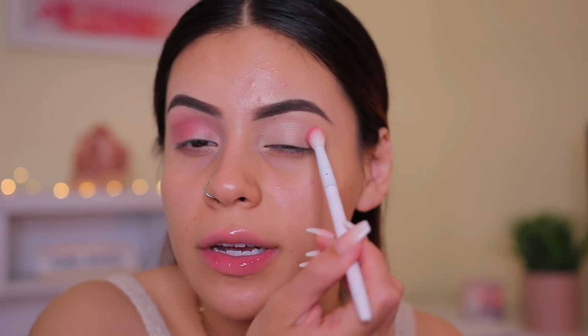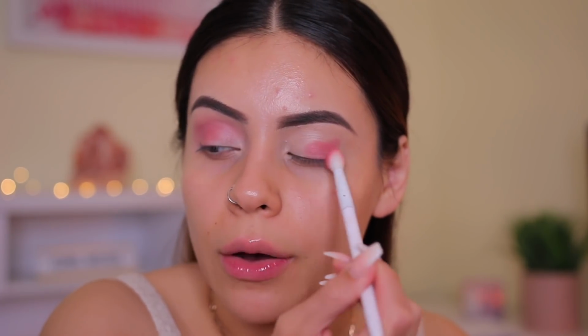How gorgeous is that shade? I love that. Should we put the brightness down a little bit more? Is that better? I don't want it to be too dark, but I want you guys to be able to see the colors, and I feel like sometimes the lights wash me out a little bit.